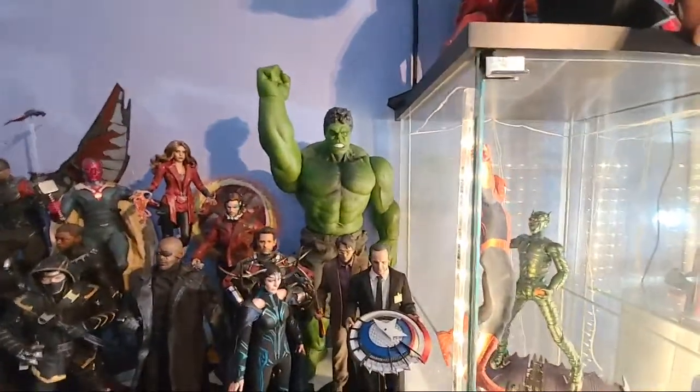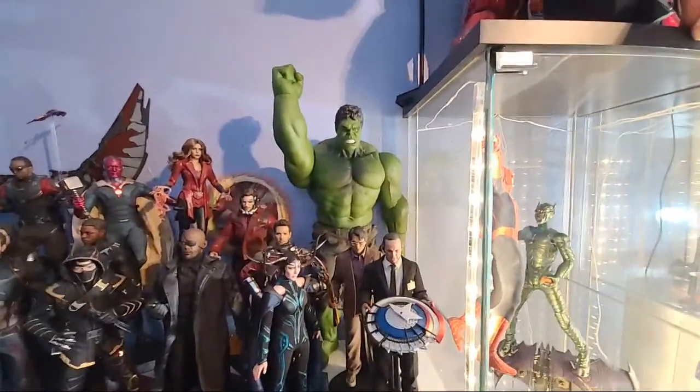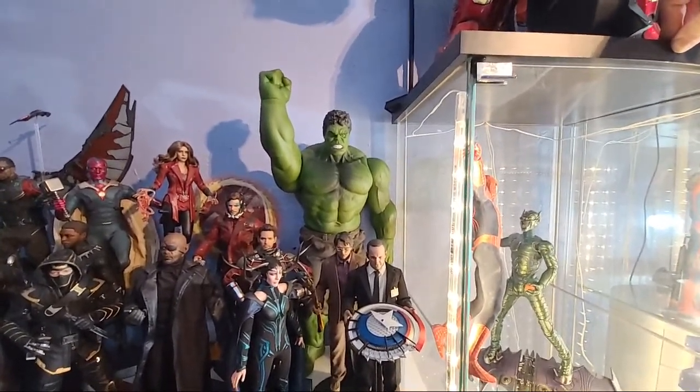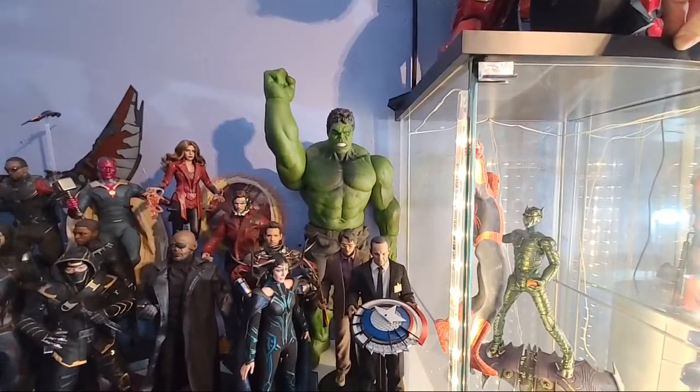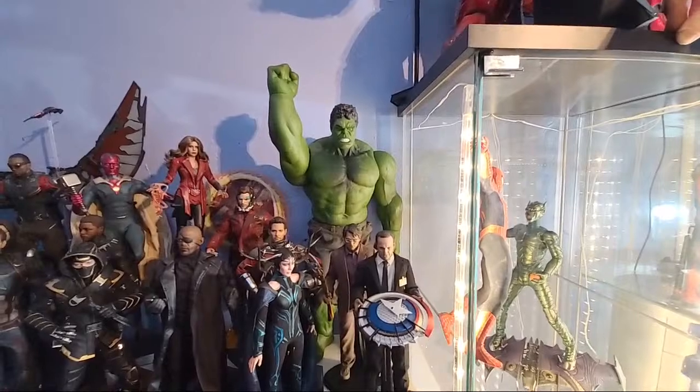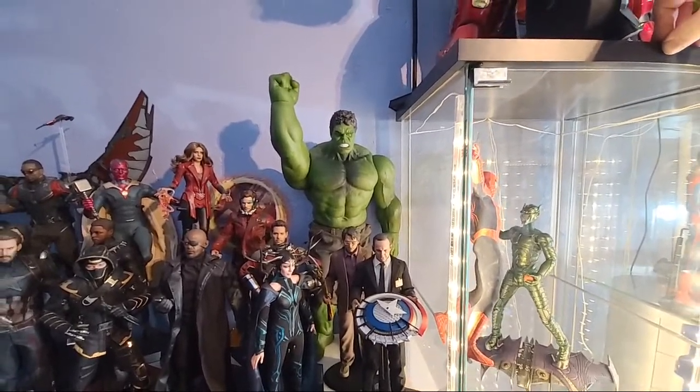Oh God, who made that Hulk? I finally have an Avengers Hulk. I need to unbox him. How to do that now? But that was made by, God, I don't remember who. I think I only paid like $60 for him. There's Ronin.